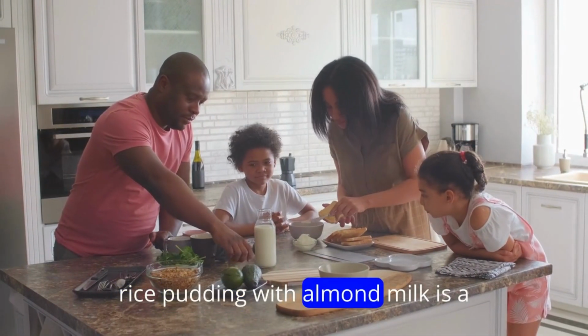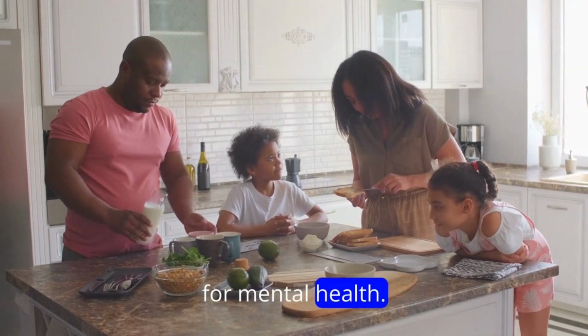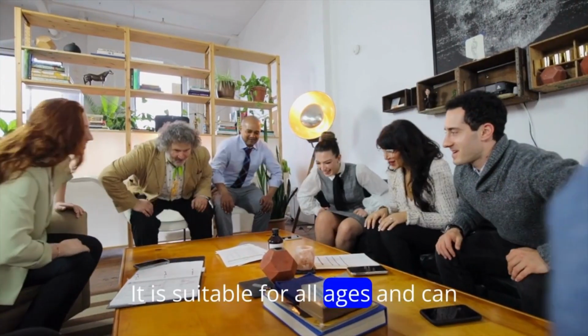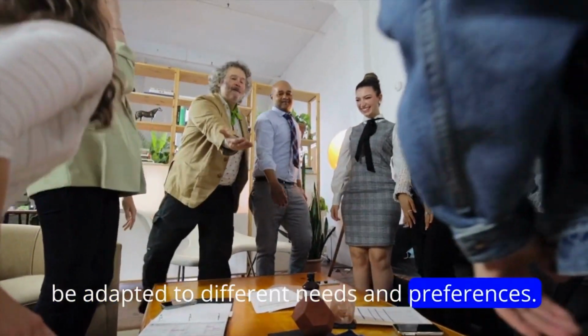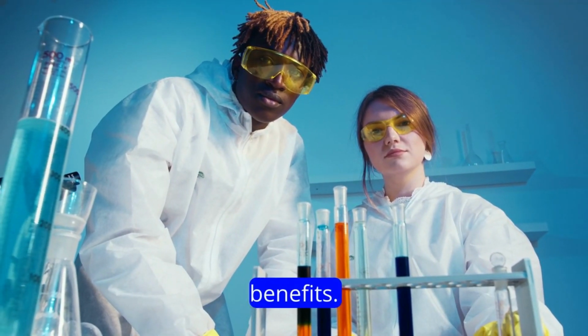Rice pudding with almond milk is a delicious, nutritious, and beneficial dessert for mental health. It is suitable for all ages and can be adapted to different needs and preferences. Dare to try it and discover its incredible benefits.